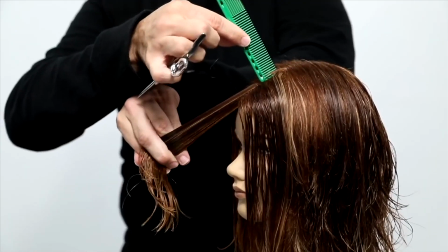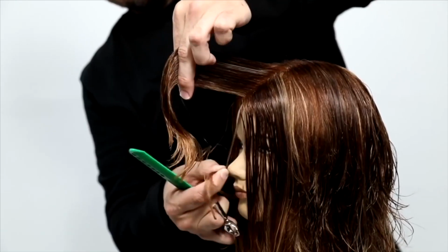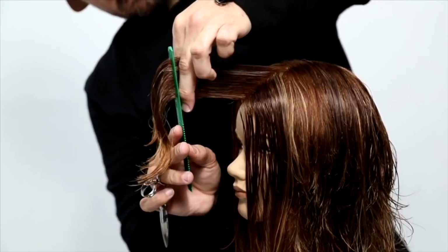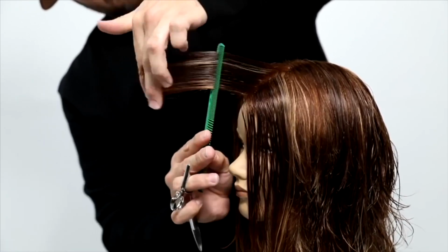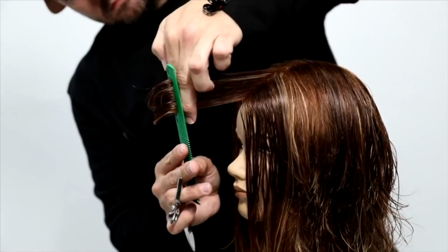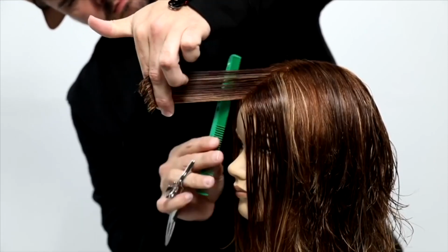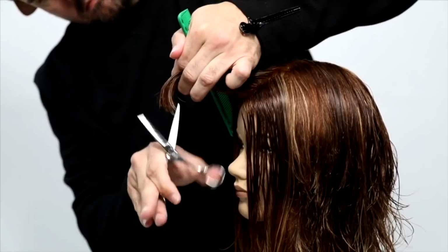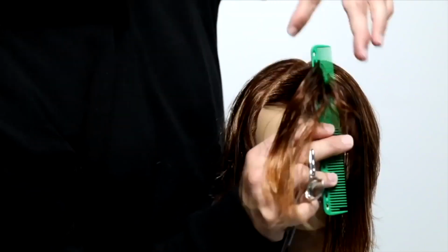One little tip, and this is something I learned from Richard Manna, I believe. He cuts the length. So notice that I'm checking where I want my guide to be. Then I have a ton of hair. So what I'm going to do is cut the bulk of it off first. Then I'm going to go in and point cut a line. And I'll show you guys that again so you can see it. But I go in and I point cut because I want to create a nice soft feel. So I cut the blunt line for my length. Then I go in with point cutting, a little bit of deeper point cutting.